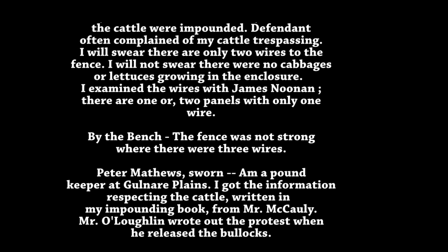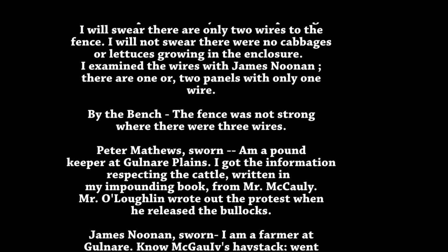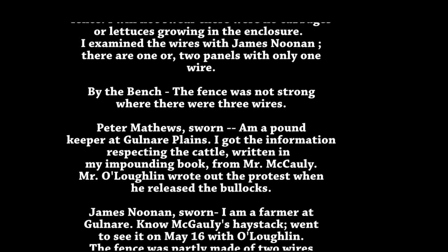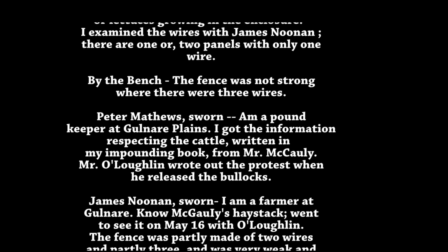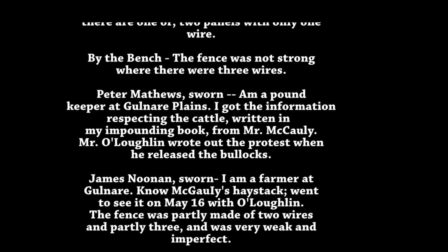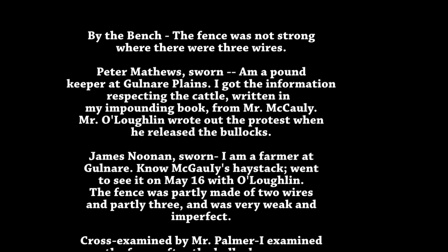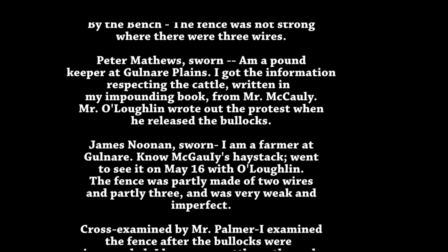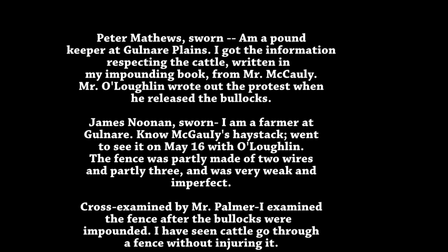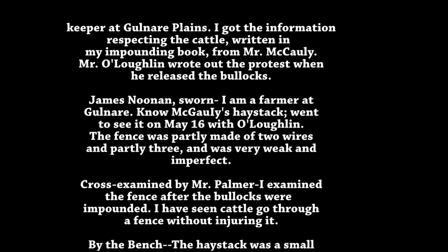Under examination from the bench. And the fence was not strong, even when there were 3 wires. Peter Matthews, sworn. I'm the pound keeper at Gulnare Plains. I got the information respecting the cattle written in the impounding book from Mr Macaulay. Mr O'Loughlin wrote out his protest when he released the bullocks. James Noonan, sworn evidence. Well, I'm a farmer at Gulnare and I know Macaulay's haystack, and I went to see it on May 16 with O'Loughlin, and the fence is partly made from 2 wires and partly 3, and they're very weak and imperfect.